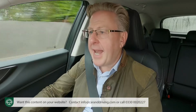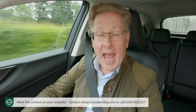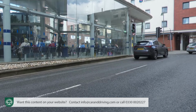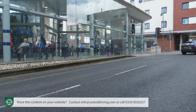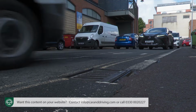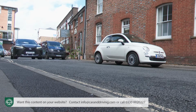Yes, in this plug-in NX you can choose your preferred method of power delivery. Well, you can after startup anyway. The car always pulls away in battery-only EV mode, one of the 4 different powertrain operational settings available. Pressing this button near the gear stick lets you flip between EV, full electric drive, and the alternative HV mode, the latter being more realistic for normal driving as it runs this Lexus as a regular full hybrid, the software seamlessly blending in either petrol or electric power sources as required.